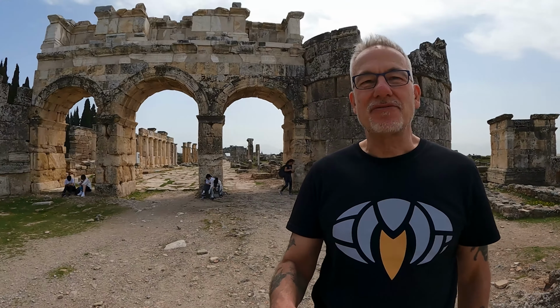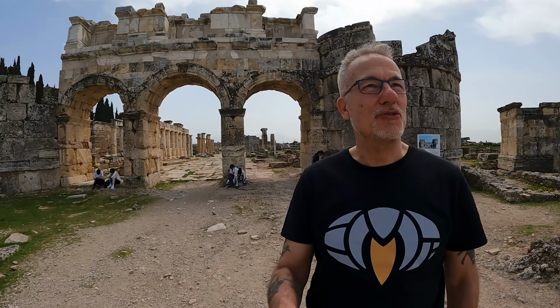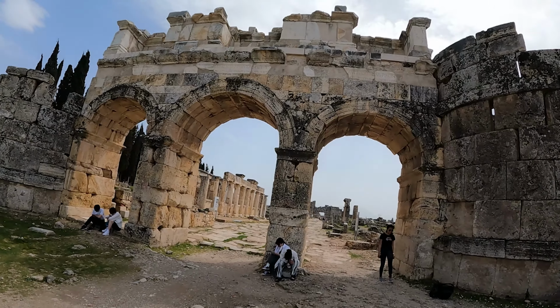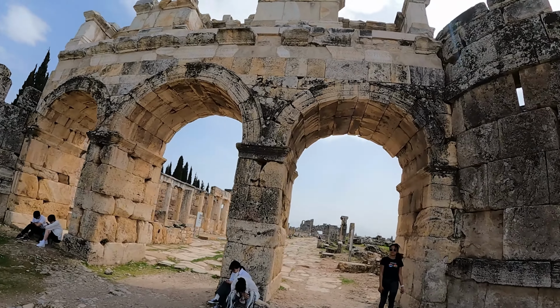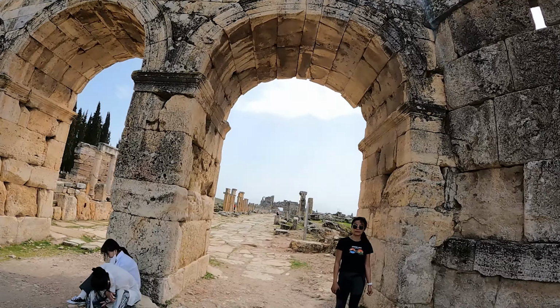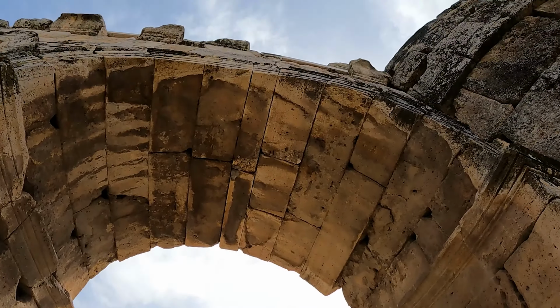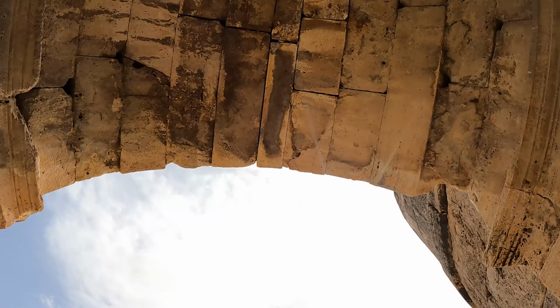Here we see the entrance to a small Roman city. These things here are primarily from the Romans, as far as I can read my way through. So yeah, enjoy.